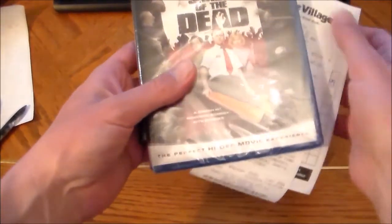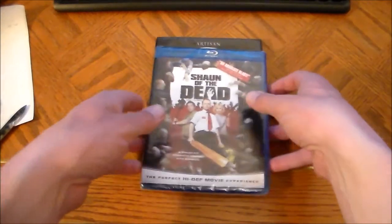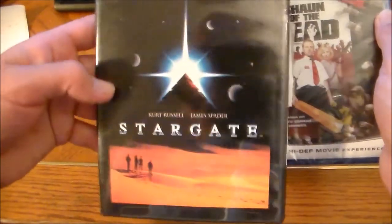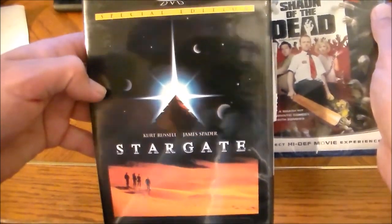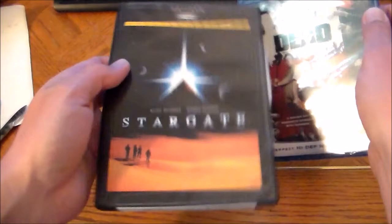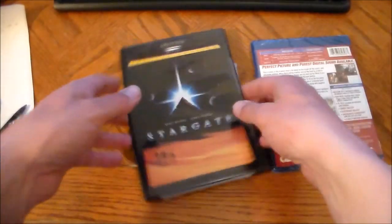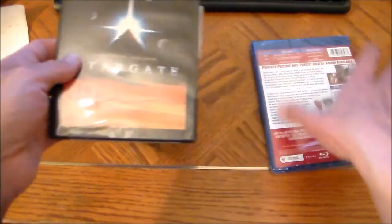Actually, after that, they've got some movies and DVDs pretty much right next to the books. So, I picked up Stargate, the original movie on DVD. I've never actually seen this. I have not even heard good things, but you know, whatever. $3. And Shaun of the Dead on Blu-ray, still sealed. Fun movie. And this apparently is still sealed as well. Hopefully the discs are in there, but yeah. Cool stuff.